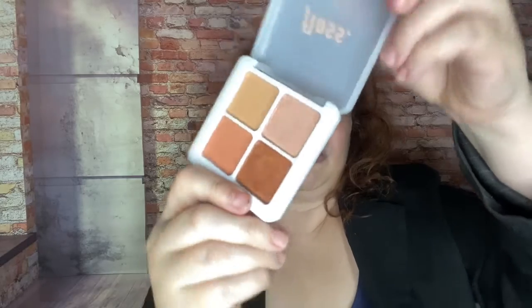Beautiful neutral colors. You can't go wrong with them, obviously. The mattes are very smooth and the shimmers are nice too. I can't really complain about this. Let's see. Where can I put this?